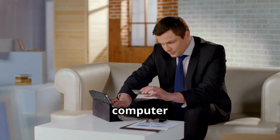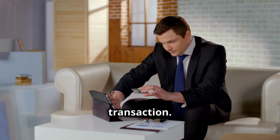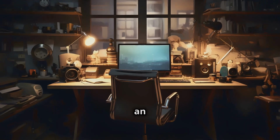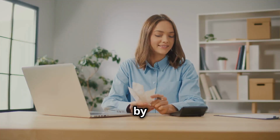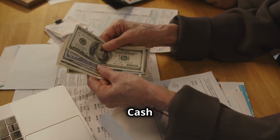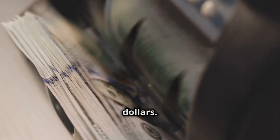Let's say you buy a new computer for your business for $1,000. This is a transaction. We need to record it using debits and credits. The computer is an asset for your business. Assets increase with a debit, so we will debit the computer account by $1,000. You paid for the computer with cash. Cash is also an asset. Assets decrease with a credit, so we will credit the cash account by $1,000.